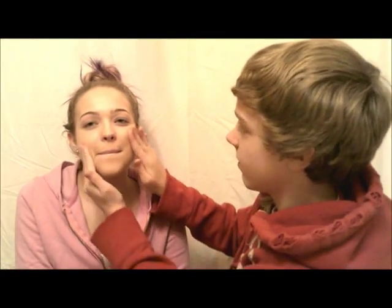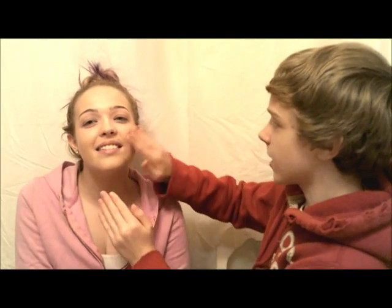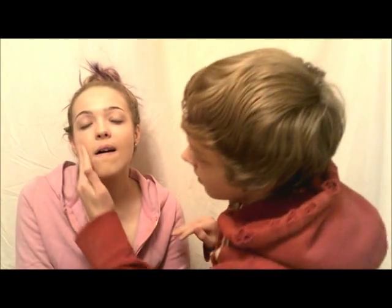Rub this in. Yes. So many layers of makeup on your face right now. This thing went from white to tan in like 2 seconds. It's supposed to blend in. It smells like sunscreen. I'm sorry. It's okay.